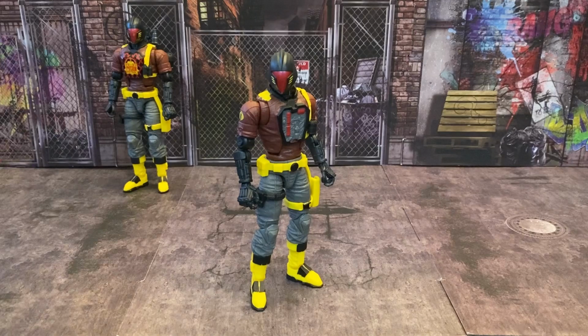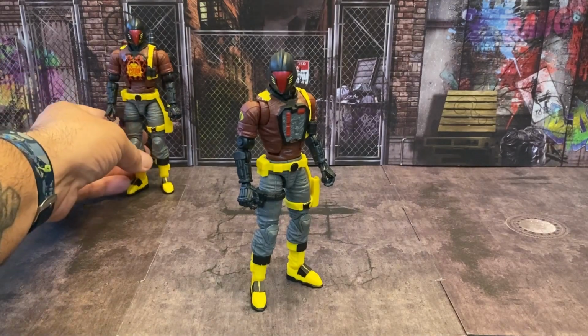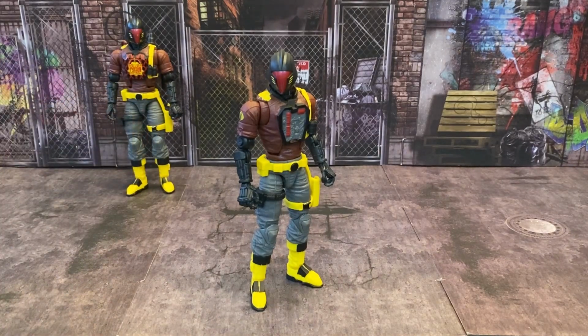What matters, when it comes to the A and B, is the fact of the gumminess and how the joints actually work. Paint is paint. All right, so what I'm going to do here, instead of talking about how to get these guys, how they articulate, since we already know, let's get these guys into a couple action poses, and then we'll end this review.